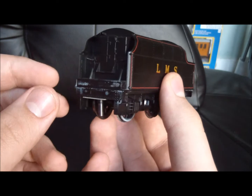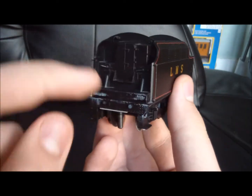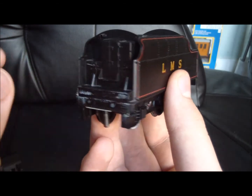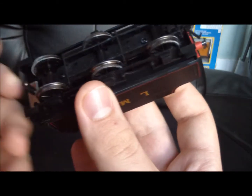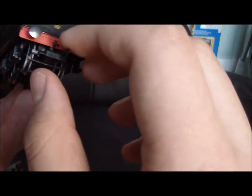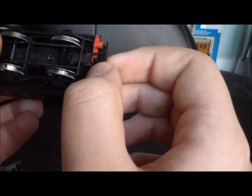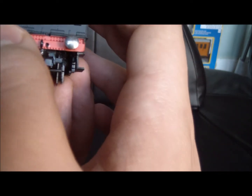But anyway, there's the front with 2 levers, as you can see, and that's where the coal comes out. The wheels are very nice, and there are extra pickups on these wheels too. The coupling is a NEM coupling, so you can pull it out and put your own in. Again, buffers are sprung, and there's even little writing there.